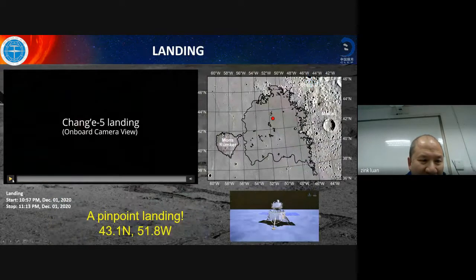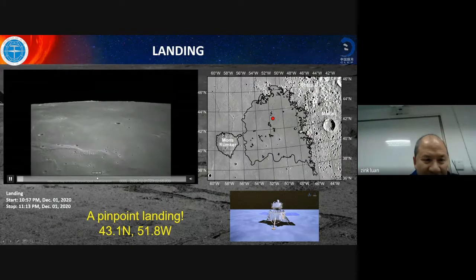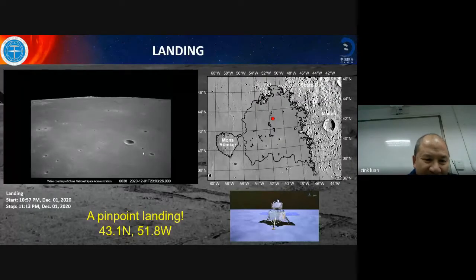Here is a very short video showing how Chang'e-5 landed. It was taken by a descender camera. It's a real one. It's not a simulation.